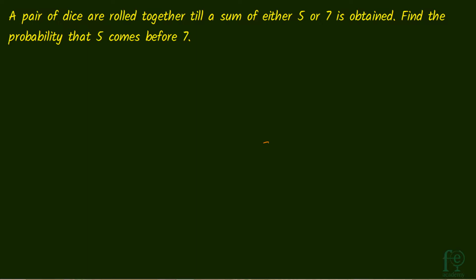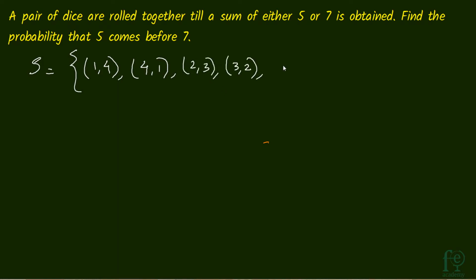So what are the number of events which are favorable for obtaining a sum of 5? So it will be the number of favorable events, and the total number of events will be the sample space consisting of only sums of 5 and 7. Okay, let's see how it goes. Obtaining a sum of 5. Okay, so 1 and 4. Then again 4 and 1, just interchanging. Then again for obtaining 5, 2 and 3, 3 and 2. Any more? Is there any other chance of obtaining 5? No, only 4 ways we can obtain 5 when 2 dice are rolled.